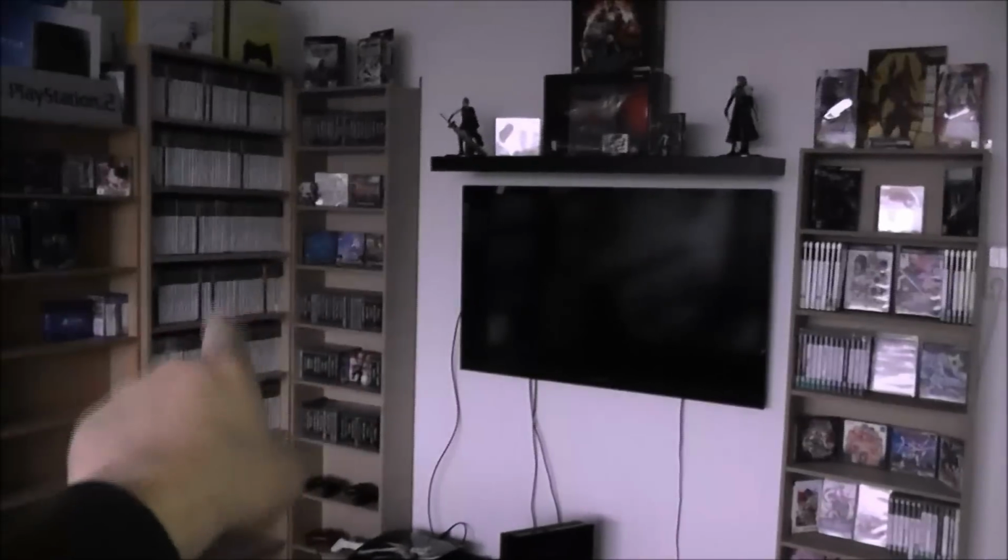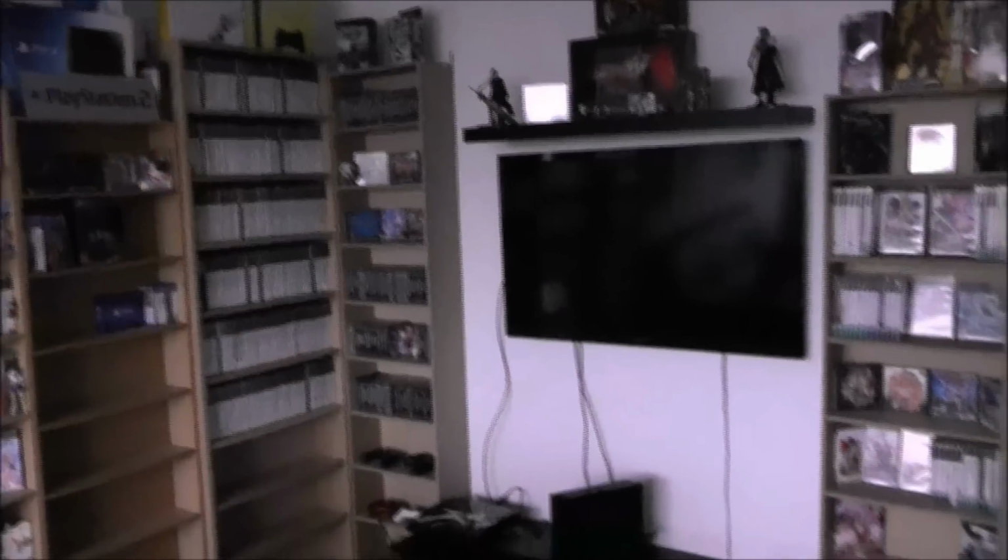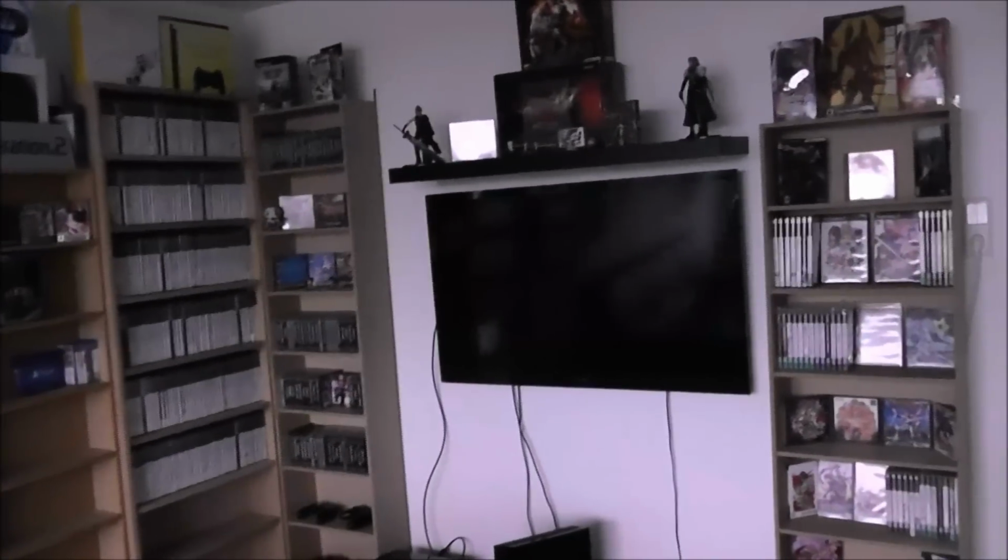So this is what I call the PlayStation gaming corner. I'm really proud of it. It looks really cool. And I set this up like this just yesterday. Oh damn it. I'm going to show you some pictures of how messy it was.